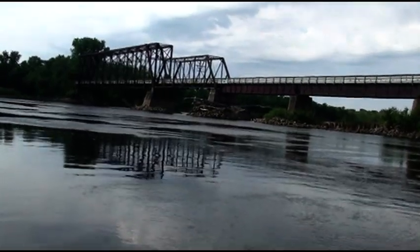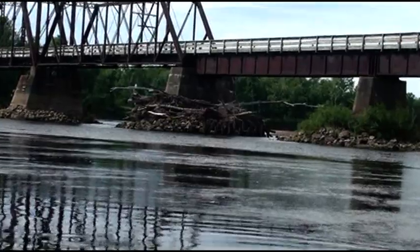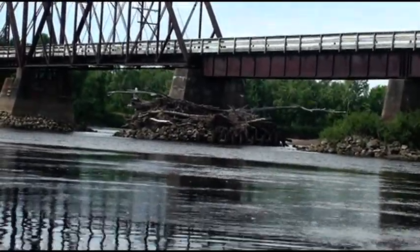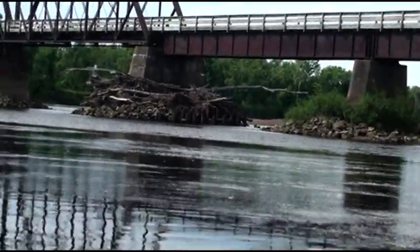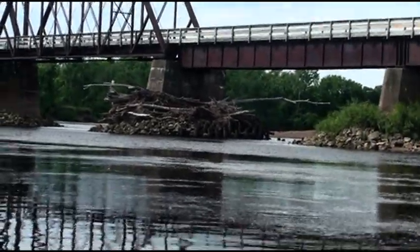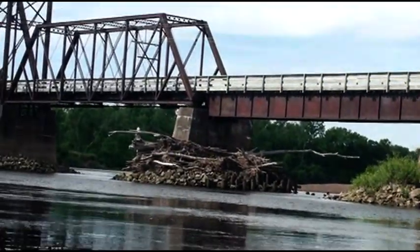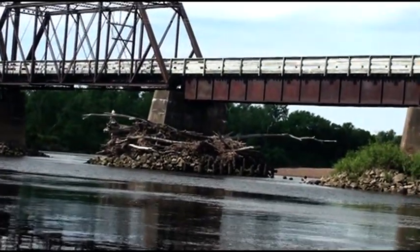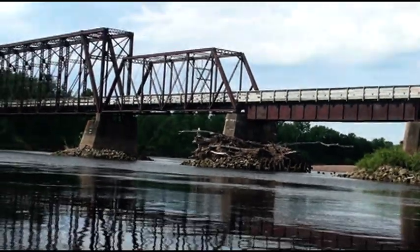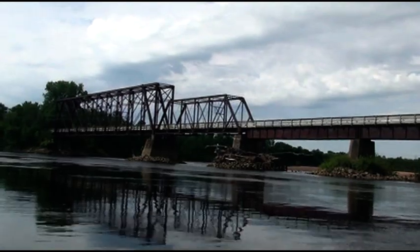As you can see, there's some pilings from previous bridges. And a lot of old logs and stuff that had been caught from floods. But you can see the bridge is still standing pretty strong through a lot of high water that's come through here.